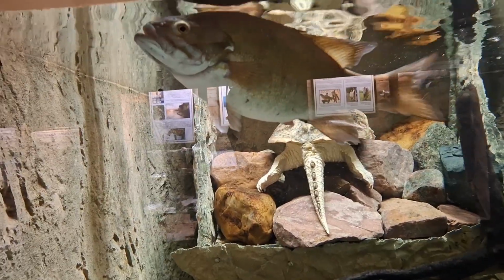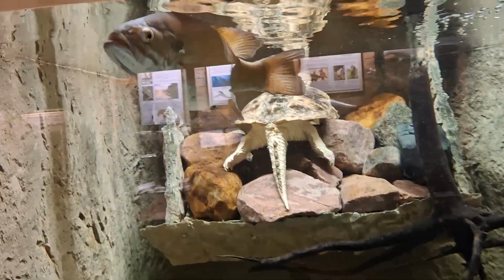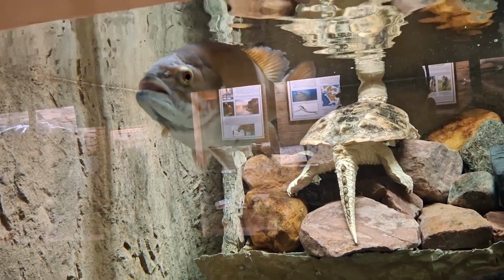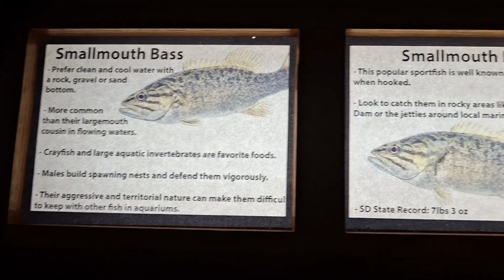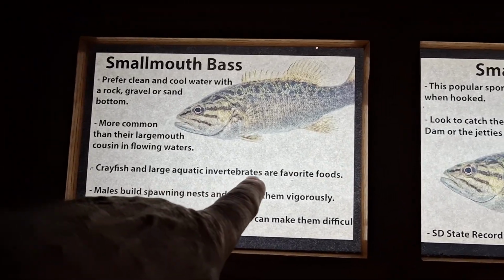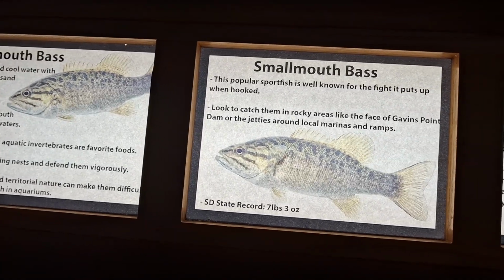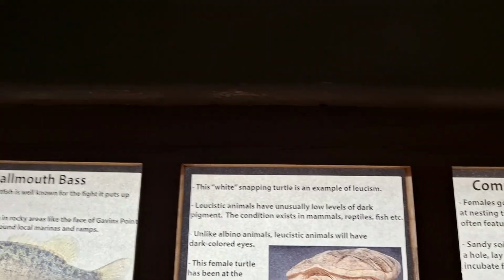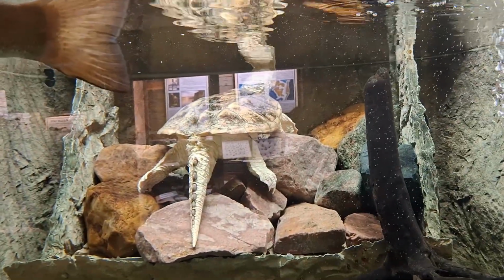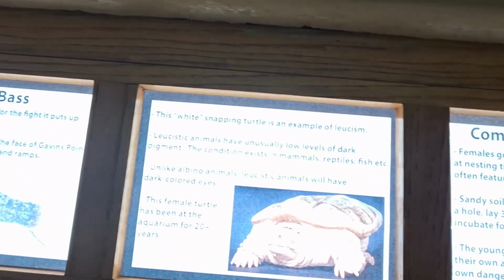Smallmouth. Maybe the most common fish you'll find when you're fishing. Crayfish, they like to eat. This guy, I can't see because of the glare, but that doesn't look like a bass to me. Bass have stripes. Oh, look back, there's a turtle. White snapping turtle.